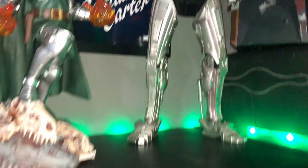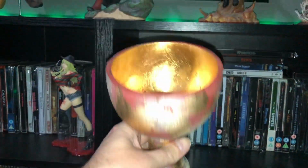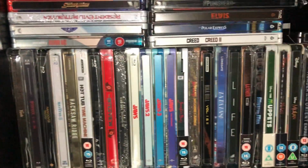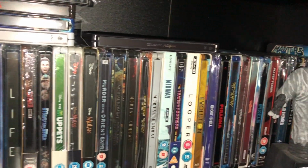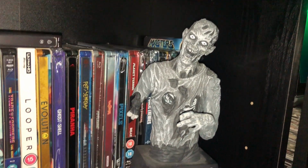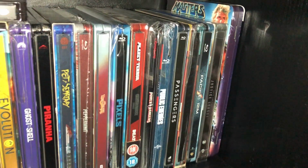Now moving down to here, we have the Cup of Christ, Indiana Jones, Last Crusade, and tons more steelbooks, as you can see, with Walking Dead bust thing there. That is actually a money box. There we go.